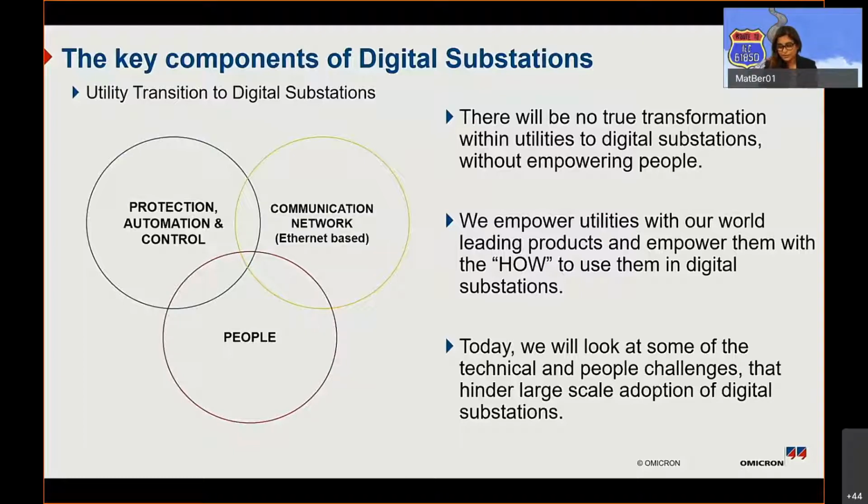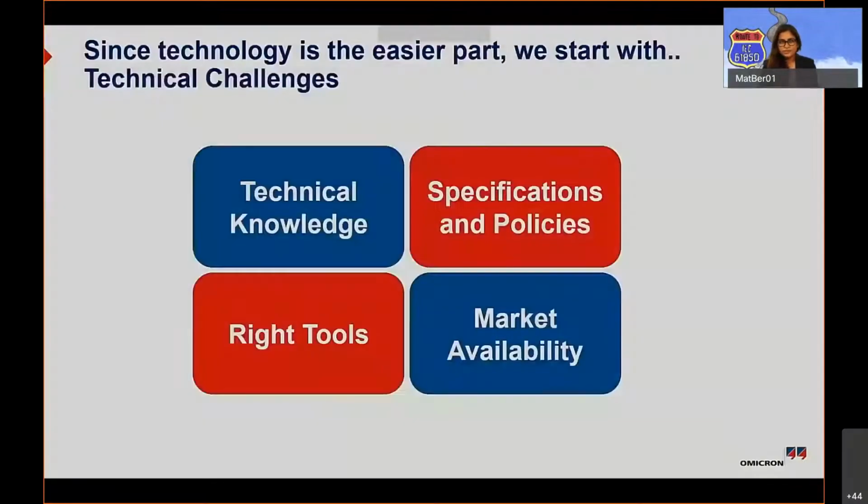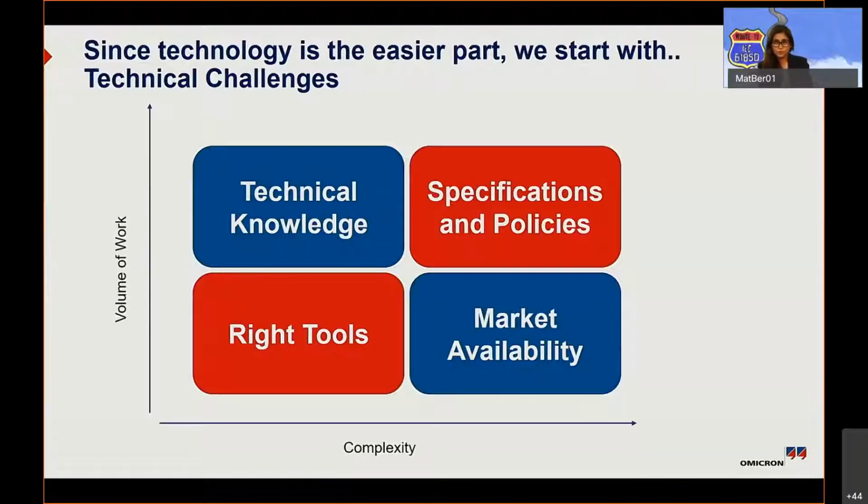So as mentioned, we will break down today's presentation into two categories, technology and people. And for me, this is really the crux of the story, that both of the things need to be taken care of hand in hand to really roll out digital substations. Since technology is the easier part, we will start with the technical challenges. And I have categorized them into 4 quadrants based on the volume of work that these challenges require as mitigation measures, but also the complexity of them.